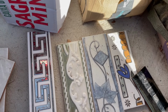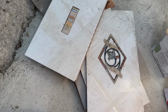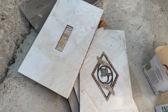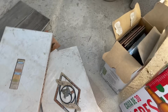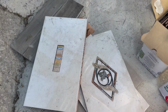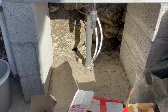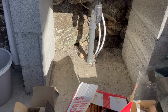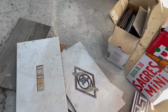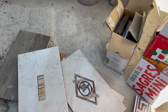Okay, let me think. I don't know if I put these on the floor. Maybe on the floor underneath where nobody's going to stand on them and you can just see them, because they're quite pretty. Maybe I can do them under the basin. Okay, let me think. But I just needed to have a look and see what I had so I can make up my mind what I'm going to do.